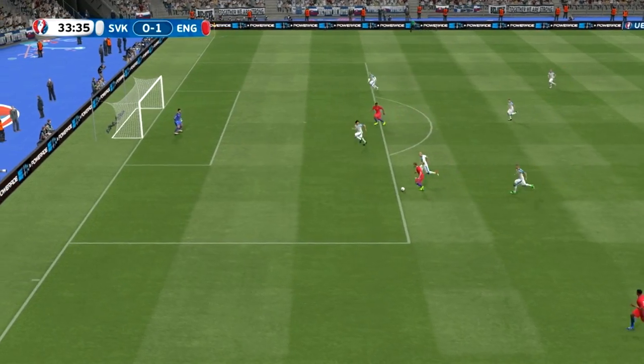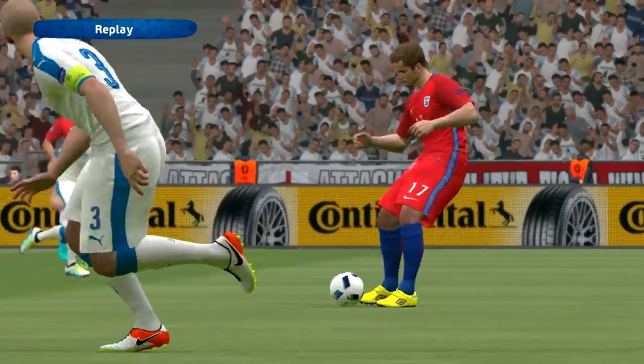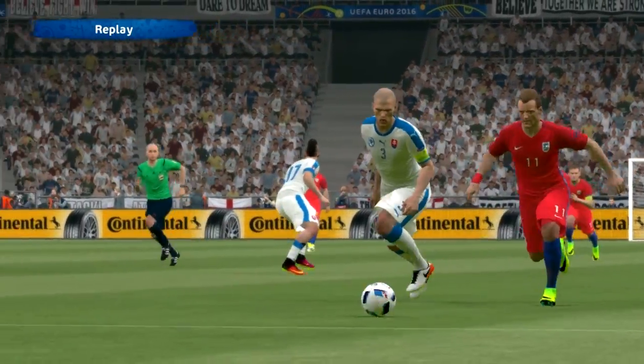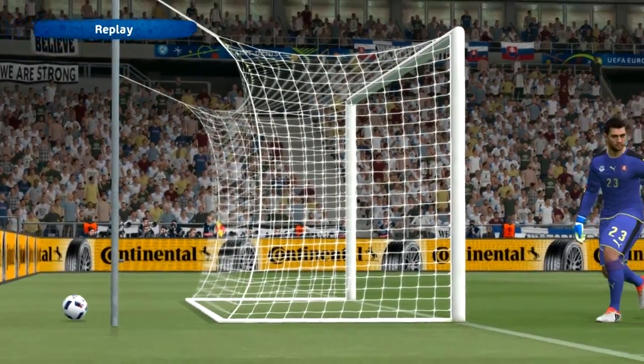Like a good ball through. Hits one! Great ball to play him in, but he will be gutted to miss that. Yeah, and that was all about the through ball. Great control, and the weight was perfect.